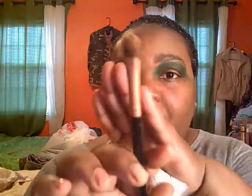I'm gonna take that same brush that I use for my foundation, for my eyebrows, and I'm going to be using my base to cut my crease.